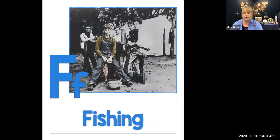Dwight and his friends would hunt, fish, play cards, and camp along Mud Creek and the Smoky Hill River in Abilene. This is a picture of Dwight and his friends on one of their many fishing trips. Dwight's love of fishing continued throughout his life. In fact, as an adult, he and his brothers would take fishing trips all over the nation. F is for fishing.